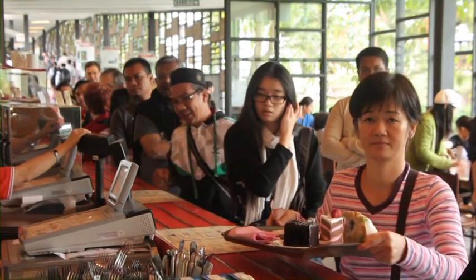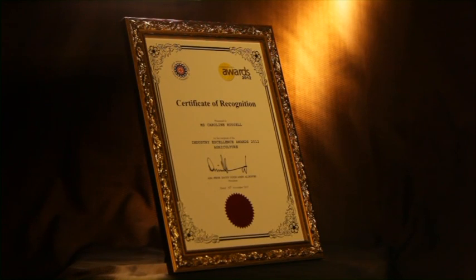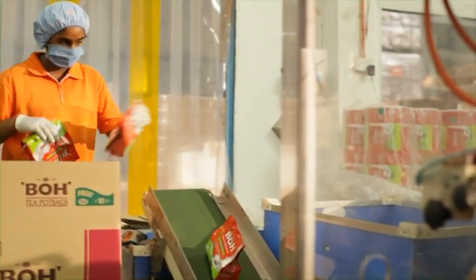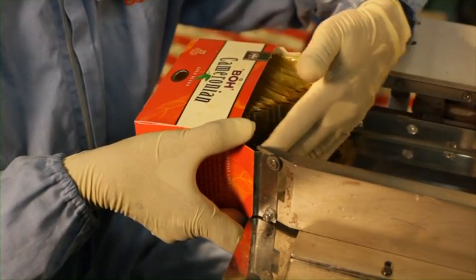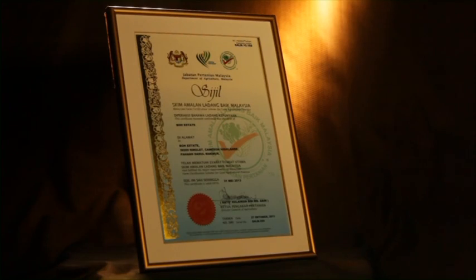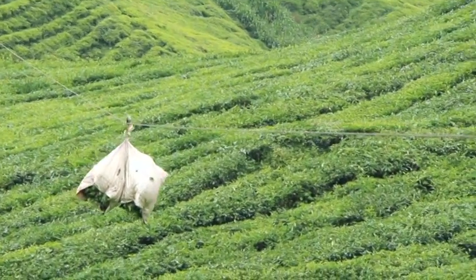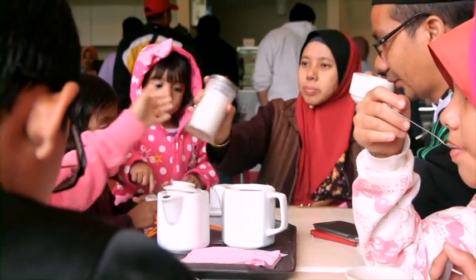Furthermore, BOH's long heritage in the country is highlighted by many certifications and awards in recognition of our commitment in producing the finest teas. In addition, our consistent adherence to food safety regulations and attentiveness to international standards have made us the first tea company in the world to receive the ISO 22000 certification, the global standard for food safety management. Other certifications include Good Agricultural Practice, GAP, awarded by the Ministry of Agriculture, which recognizes producers for their commitment to safe practices. BOH tea is also halal certified, making it suitable for the multi-religious and ethnic demography of our consumers.